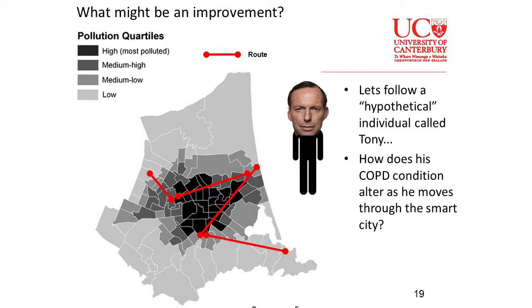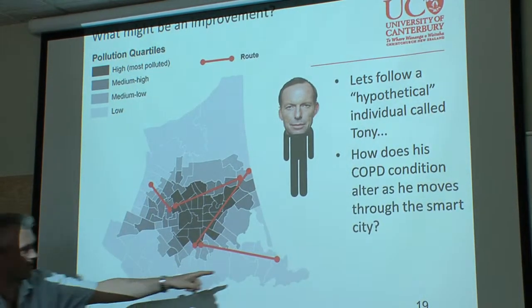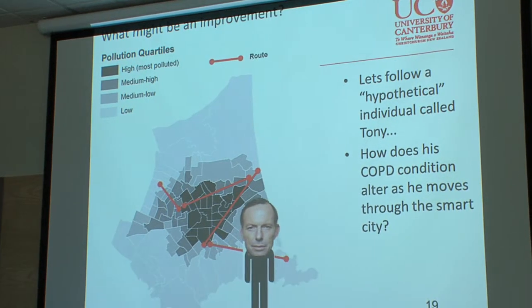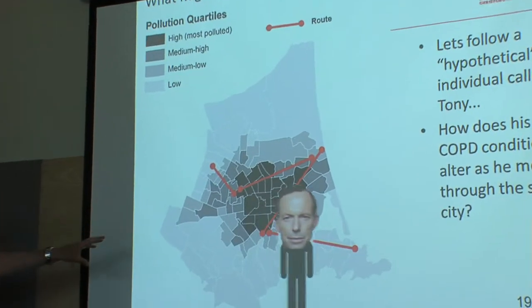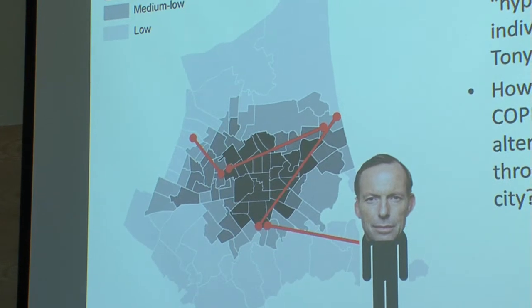This is going to be clever. Here's our friend Tony. Tony, as we all know, isn't a very happy man. One minute to see what happens to Tony. Here we go. Imagine this is a hypothetical man called Tony. How does his COPD condition alter as he moves through the city? He's going to live here. So we'll see him move, and there he goes, off Tony goes. As he goes through the city, we can understand something about the air pollution because we have pollution information, and we can see when he uses his inhaler. So we're actually tracking him.